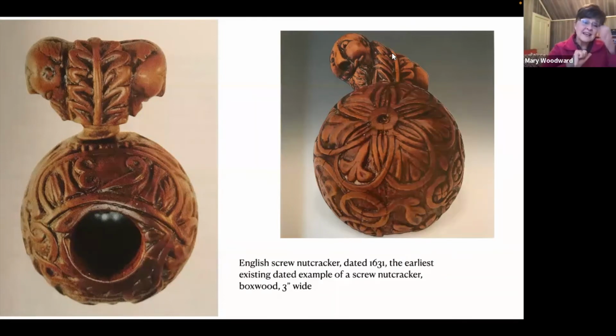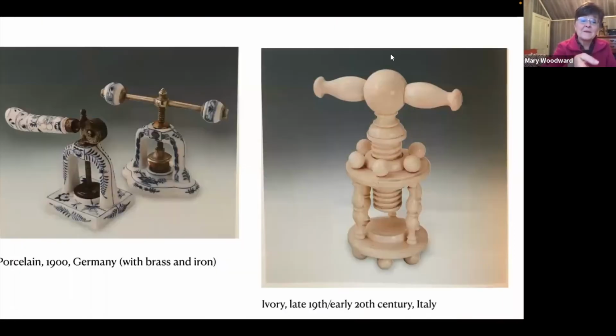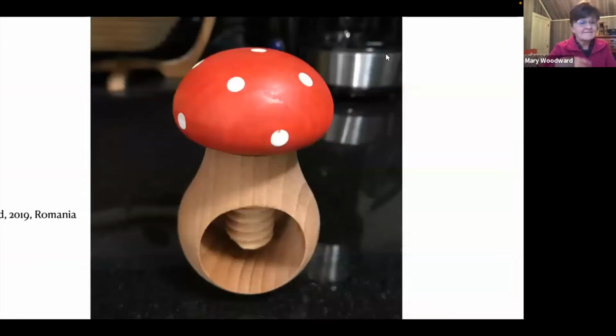And because there's less brute force, they could make them out of other material besides heavy material like wood or metal. So there's a delicate, beautiful metal one from France, and you can see how it works. You just turn the screw into the chamber until you get that nut cracked. They also made them out of porcelain. They could make them out of ivory, and well, they're still making them today. I was going to say they make them out of mushrooms, but just to see if you were listening, they are still being made today.